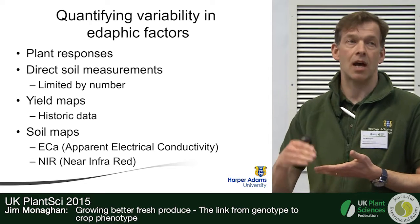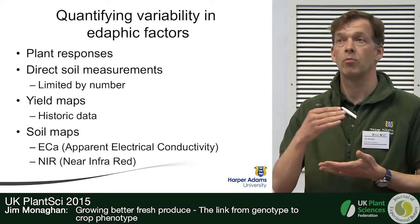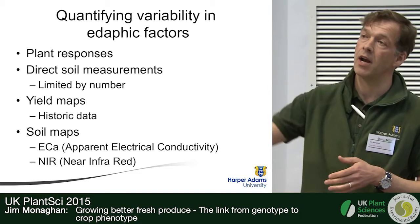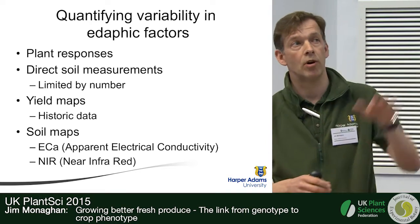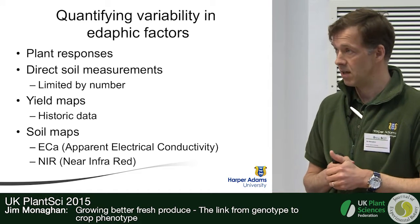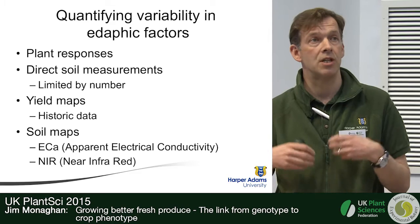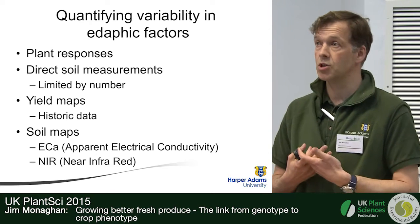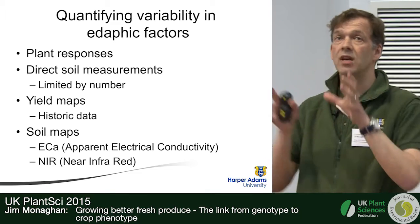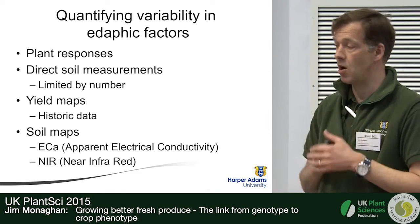How can we manage that to make it uniform, to get a uniform crop phenotype? Well, if you go to a grower, they'll say, well, over in that corner it's usually a bit wet and a bit smaller. Over there they can be a bit bigger. They can work at that level. It's not very scientific. You could start taking soil samples, digging soil pits, quite time consuming, back-breaking work, and it will only give you information quite specific to the area that you've actually dug the hole.